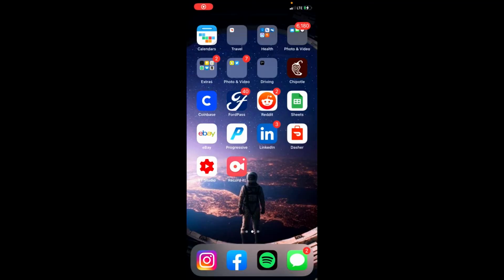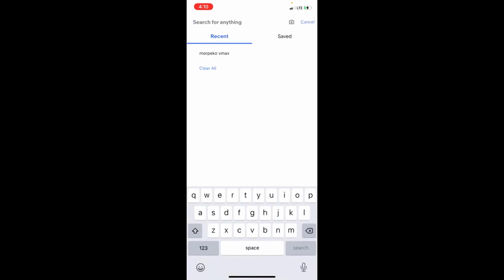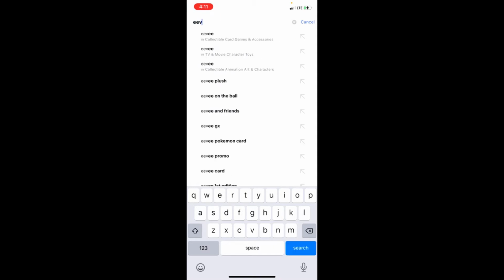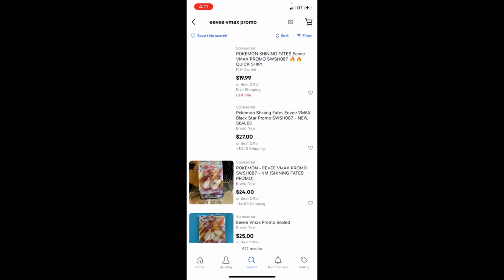All right, guys, so we're going to jump into the eBay app. As you can see, all you have to do is download it if you don't already have it. So I click the eBay app, it pops up. And then the first thing I'm going to do is go up to the search tab and type in what I'm looking for. And what is this? This is an EV. You guys can go back in the video to see the exact item I'm listing. Of course, I can't show you that, but we'll type in the EV Max promo. That's exactly what it is.